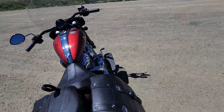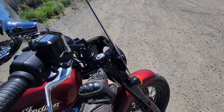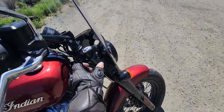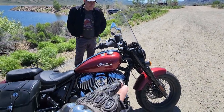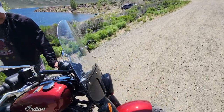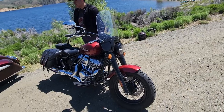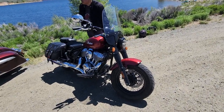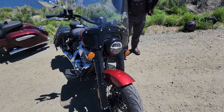And if you don't want to have the fairing, you could just take that off. You just flick this thing off, and the whole windshield comes off in seconds, and you have a naked bike. The only thing I would probably do is put a dark windshield on it, and I think that would really set it off. It also has the LED all the way around.